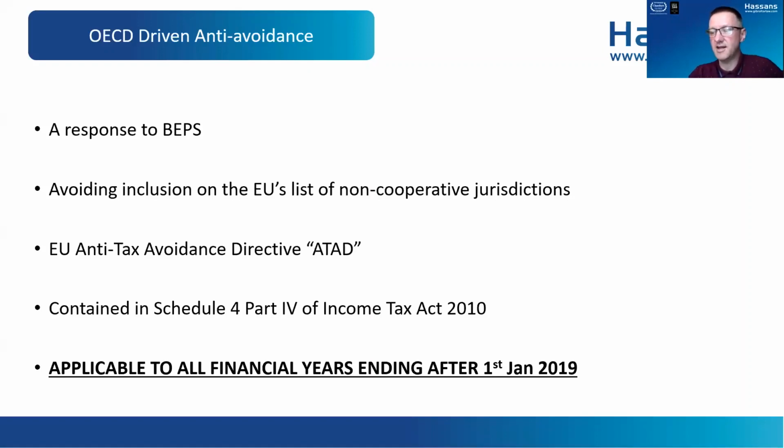So all tax returns for financial years which have ended after the 1st of January 2019 should have included provision for any controlled foreign companies that are relevant to the returning entity. So it's in place now. It's relevant to tax returns that are being filled in today.